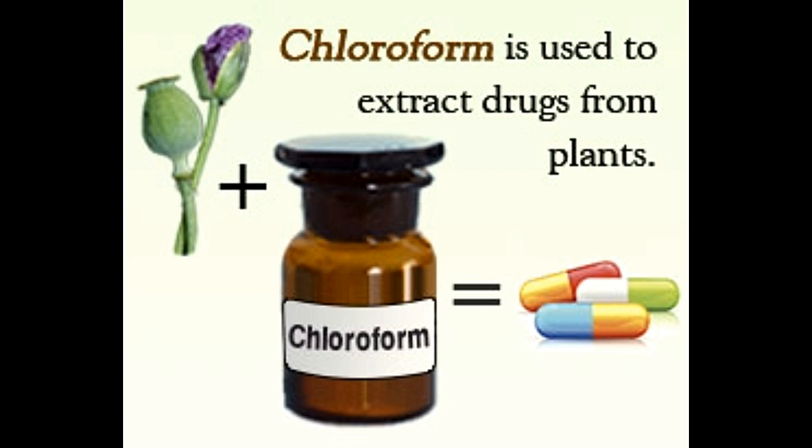Despite its discovery in 1831 itself, chloroform's anesthetic nature was realized only in 1847 by Scottish obstetrician James Simpson, who soon began using it in surgeries and childbirth. Large-scale chloroform production began in the 1850s, by when it had become so popular that even Queen Victoria insisted on it being used when she gave birth to Prince Leopold, her eighth child, in 1853.